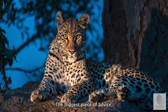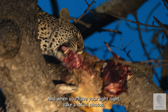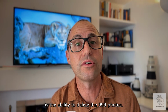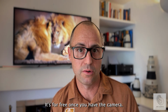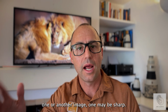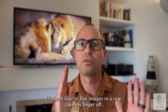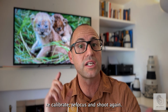The biggest piece of advice, once you've got the settings, you've got to get your light right. And when you have your light right, take lots of photos. The power of digital photography is the ability to delete the 999 photos you didn't like and keep one. It's for free once you have the camera. So take lots of images, because between one or another image, one may be sharp. I always burst on when I'm shooting at night or in low light conditions. I'll shoot 4 or 5 images in a row, take my finger off, recalibrate, refocus, and shoot again.